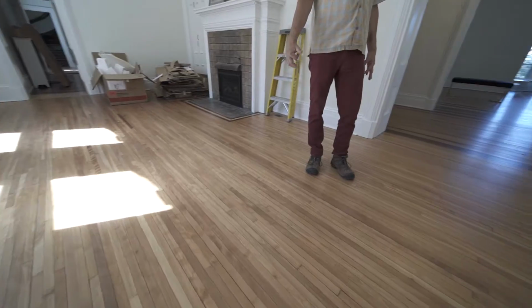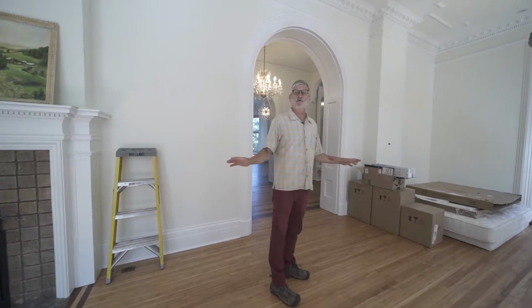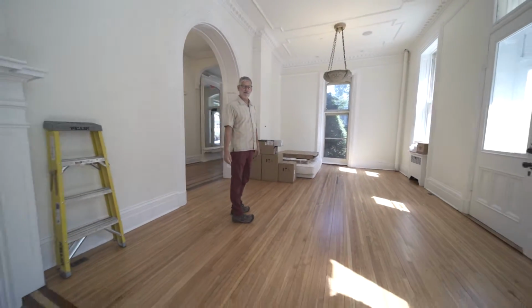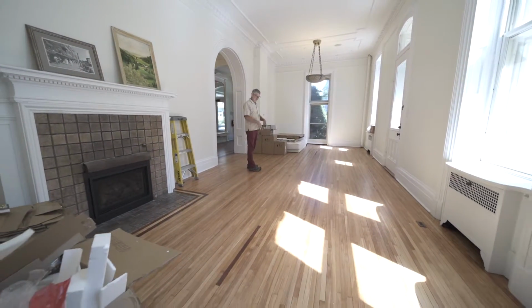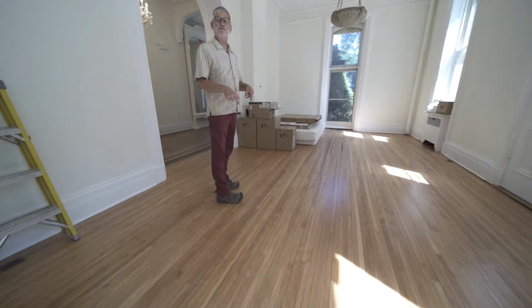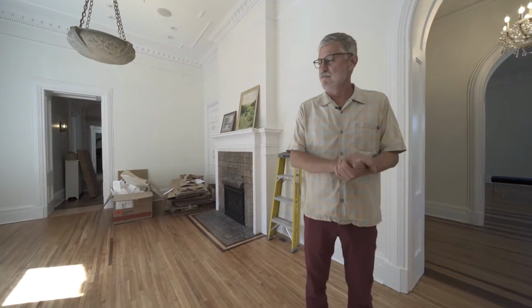This building purportedly has the first finished wood flooring of any house in Madison. And we believe that that was done in the 1870s. And this flooring is unique because it's made of yellow birch. And I didn't realize that yellow birch was a flooring material that was used, but that's what the floor sander said.